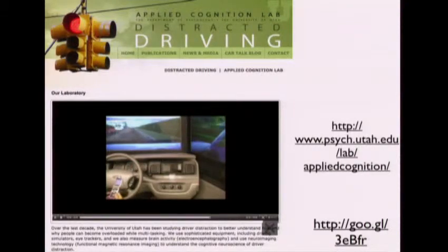Now, texting. Notice maintaining lane, not happening. And watch the speed fluctuation.